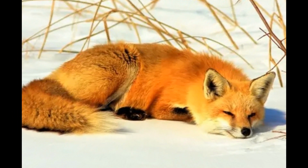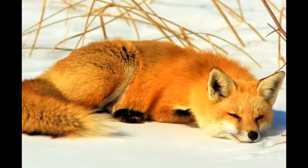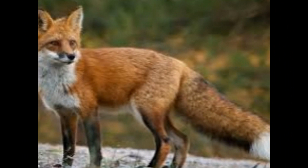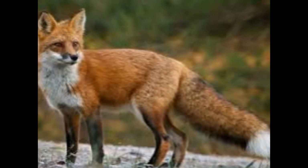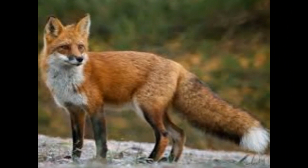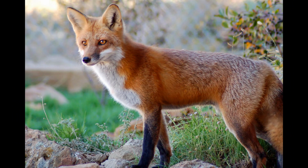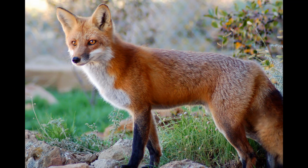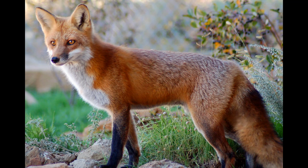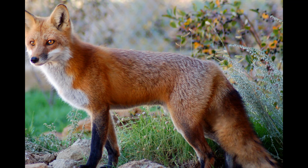Some red foxes may have a silver phase, which is characterized by a silver-gray coat. This coloration is more prevalent in some regions and is a result of different genetic variations. Cross-phase foxes have a mixture of red and silver fur, often displaying a cross-like pattern on their back, hence the name. In some populations, red foxes may exhibit a black phase, with dark black or very dark brown fur. Black foxes are relatively rare.